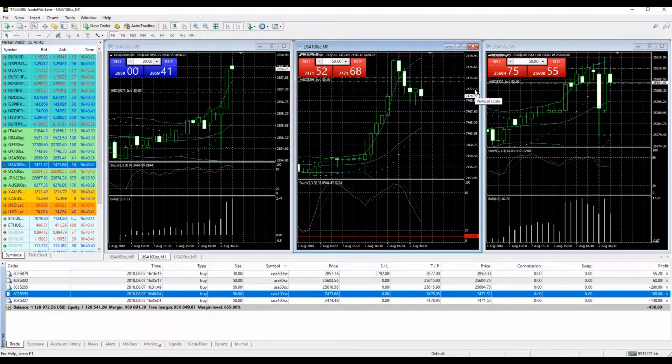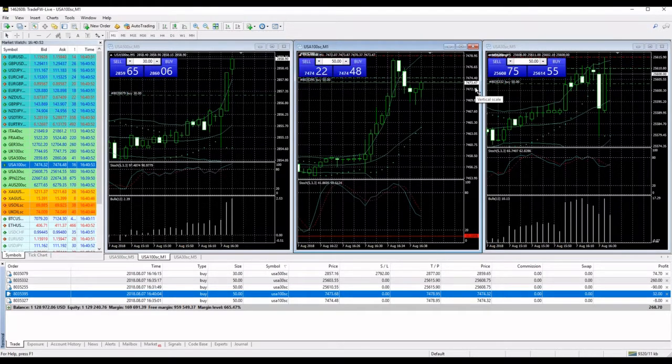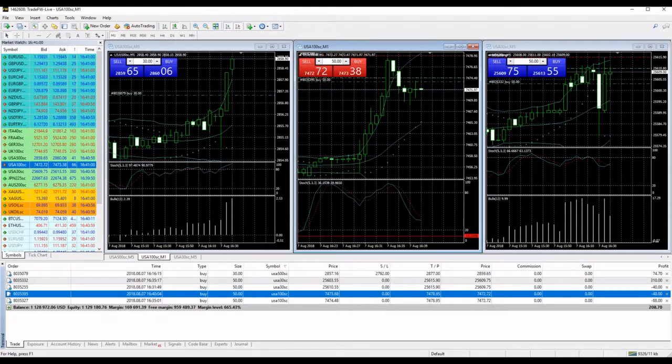So USA 30, we are making $210 on the one position, losing 200, now $190 on the other. But in general, they are reacting quite interesting. And look at S&P. S&P made such a big movement. We are getting there, guys. The opening is nice. Come on, you see the buyers, the bulls are very strong. You see it on the indicators.